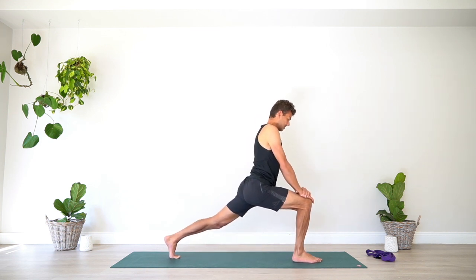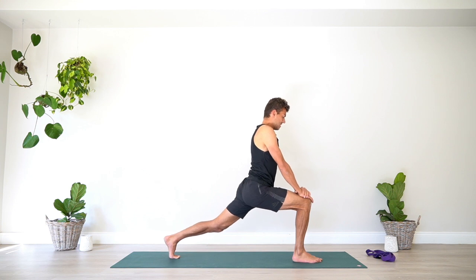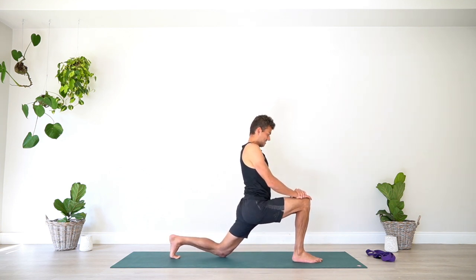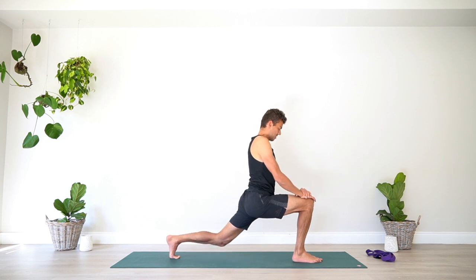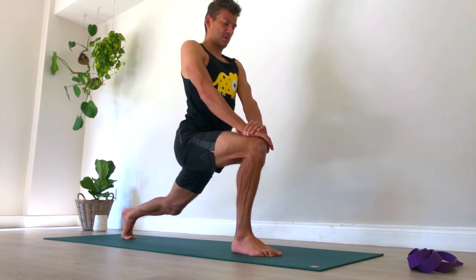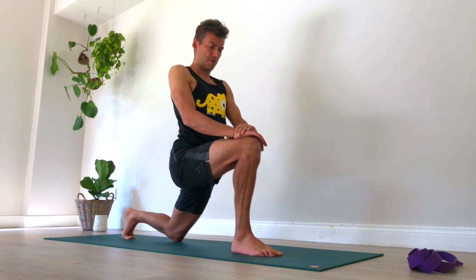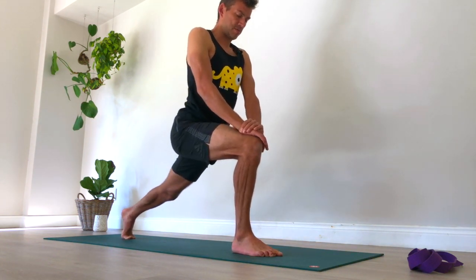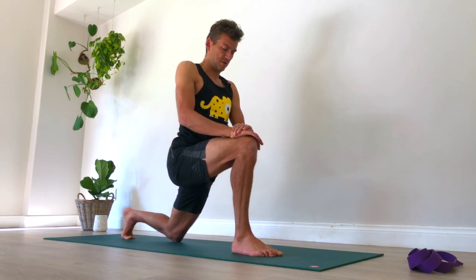Squeeze the left glute a lot. Lift. How slowly can you lower down? You might be shaking a little bit. I know I am. Two more. Lift. Really squeeze the left glute. And lower. And then the last one. Lift. And lower. Well done.